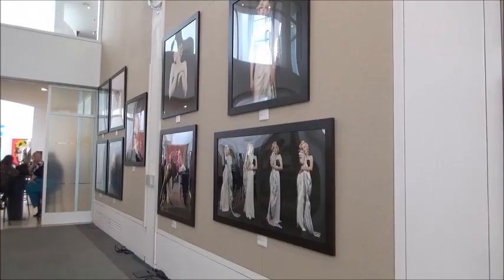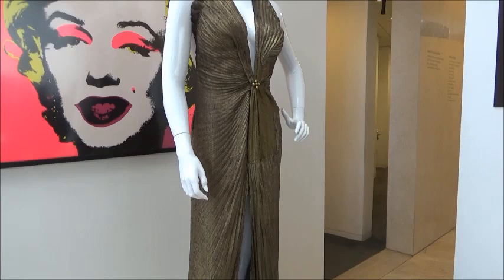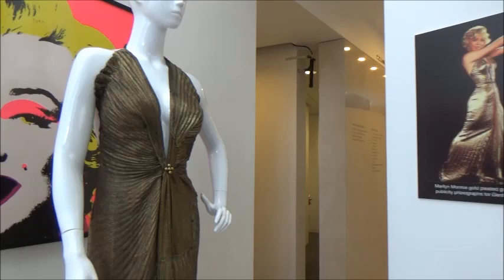One more thing, let's go check it out. And this is Marilyn's gold-plated gown that she wore for publicity photos for the film Gentlemen Prefer Blondes, which by the way is my favorite Marilyn movie. There's Marilyn by Andy Warhol.